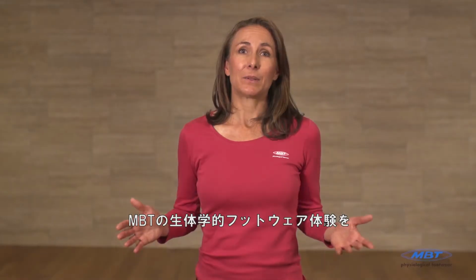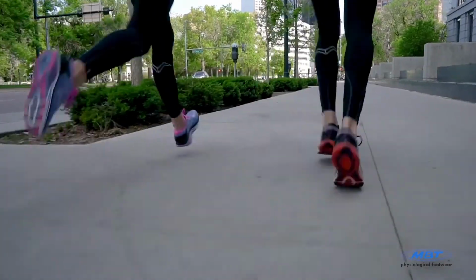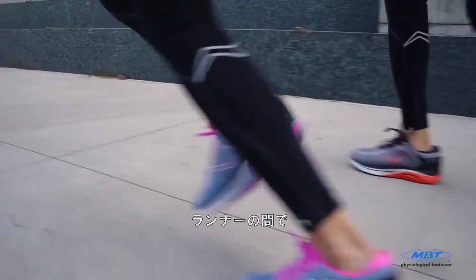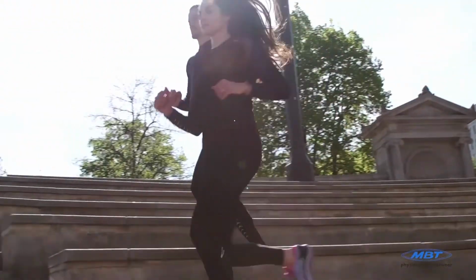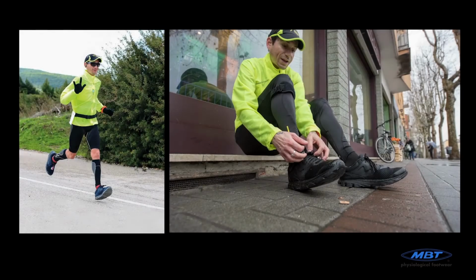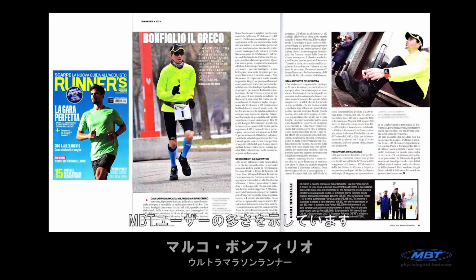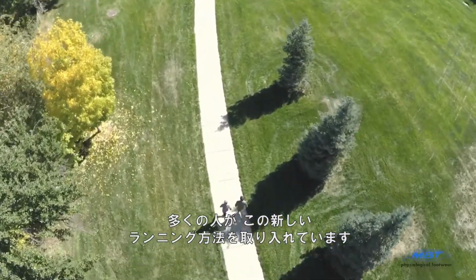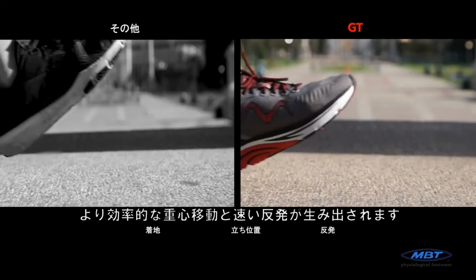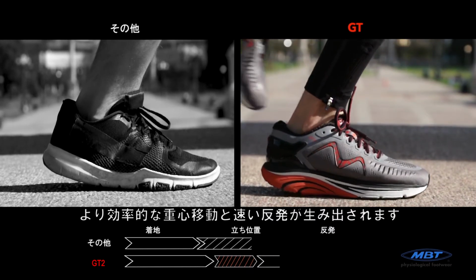We are now excited to extend the MBT physiological footwear experience to runners. Since the launch in 2016, MBT Performance Running Range has gained much popularity in the running community. Countless online reviews by Runner's World USA and marathoners worldwide have experienced MBT's unique midfoot striking running shoes. Many have experienced this new way of running and swear by it because it promotes a more efficient gait transition and faster liftoff, thanks to the new patent-pending MBT running sole construction and special EVA foam arrays.